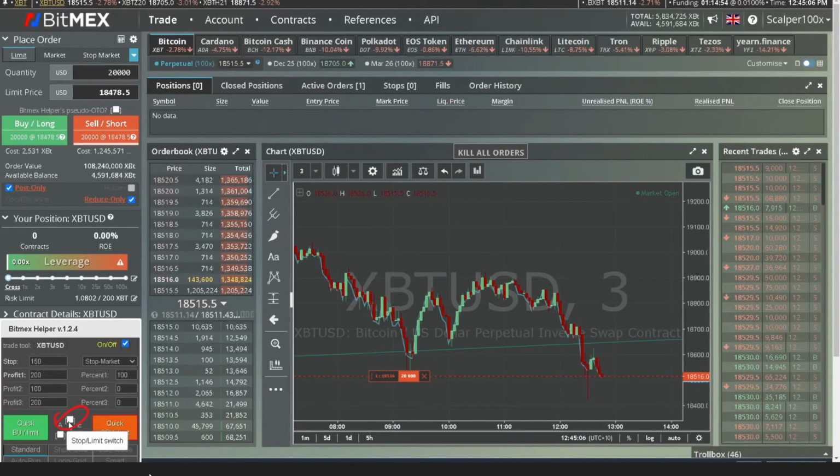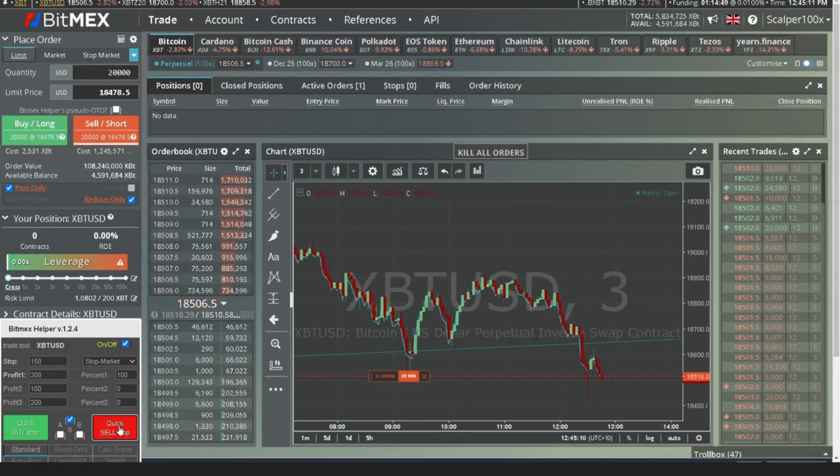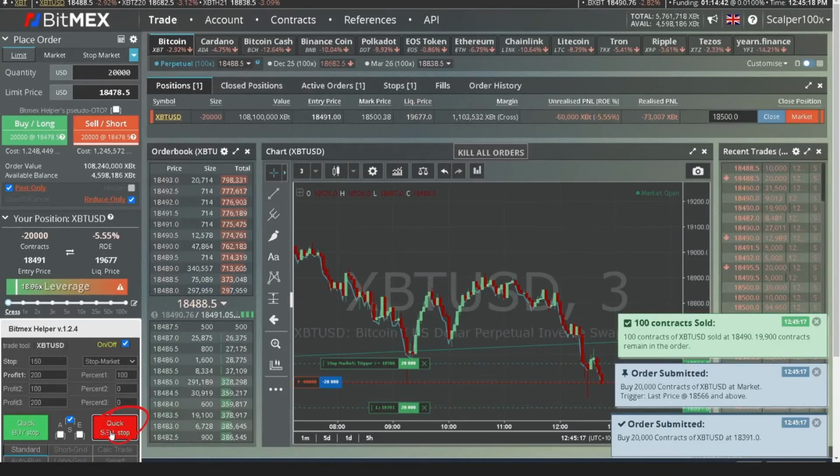We switch from limit orders to stop market orders. Now we're going to end up paying a premium, but we don't want to miss out on this capitulation here. So we hit our switch and boom. So we try to sell, but we haven't cancelled our order here. This doesn't let us. So we cancel our order, we click our quick sell, and we get filled almost immediately at market.